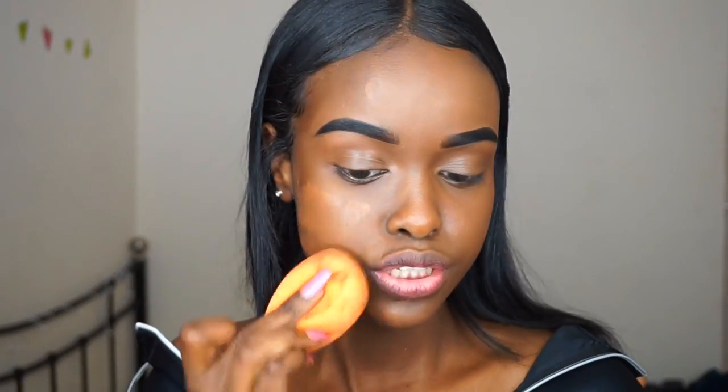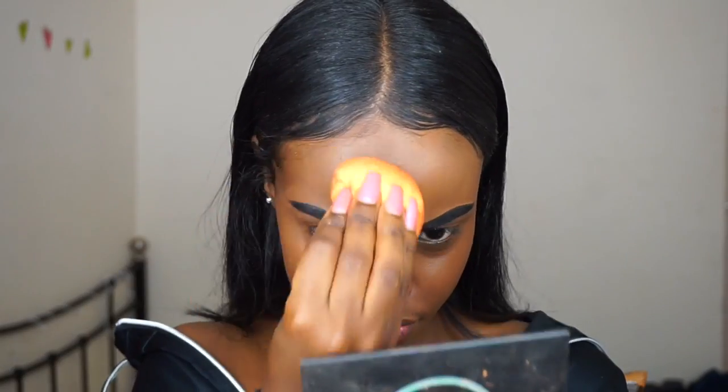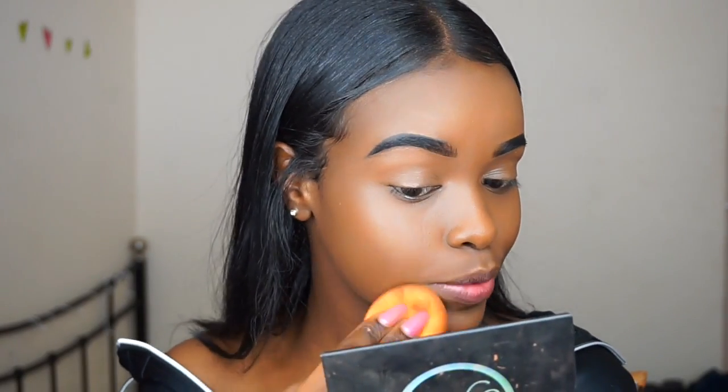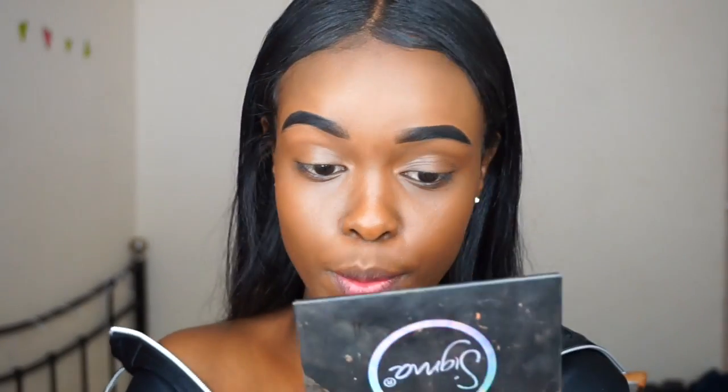I don't even need to blend that much on my neck because it's literally matte. I don't really use that much foundation these days, guys, because my skin really be coming through for me. Let me blend my forehead because, boy, all of you girls with the 440 foundation, you better be thanking God. People like me struggling with a sample.